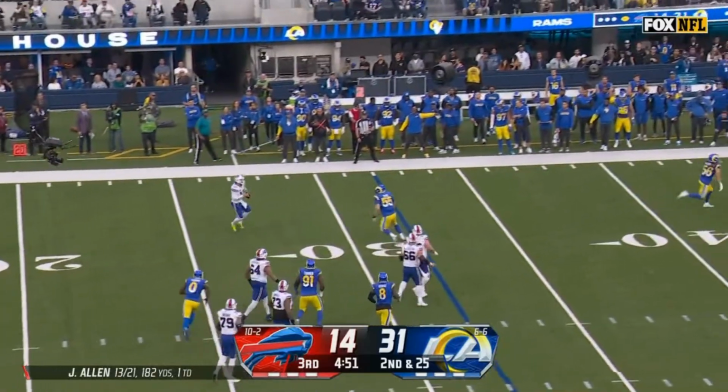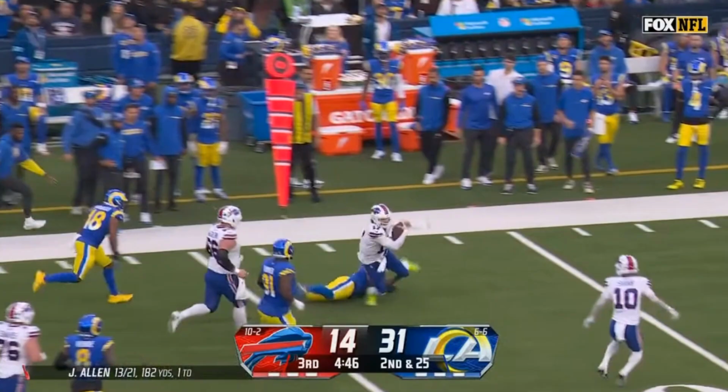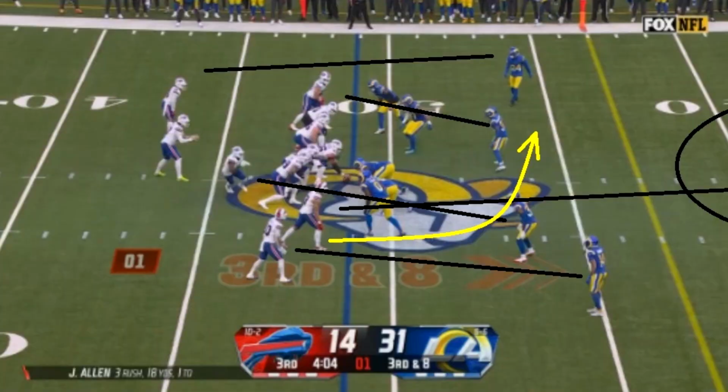It turns it into a 3rd down and convertible. It's now a 3rd down and 8 when it was a play that seemingly was just going to, if they didn't gain yards, you'd almost have to just run a screen pass and play field position. You probably don't do that with Allen, but still, it's what you maybe would consider.